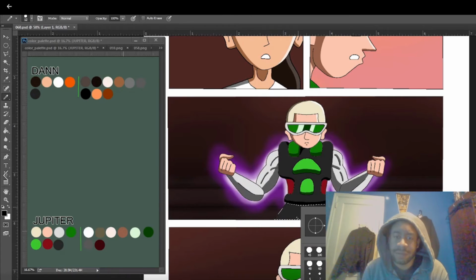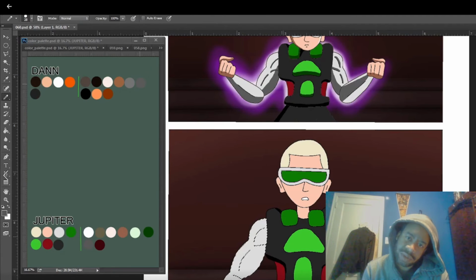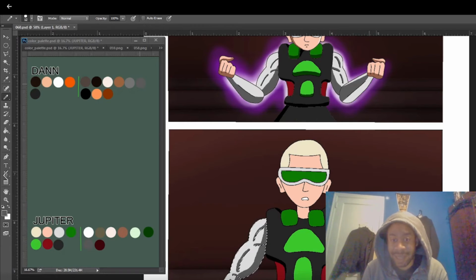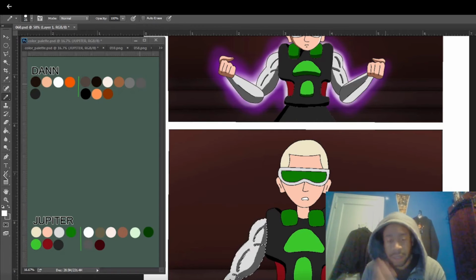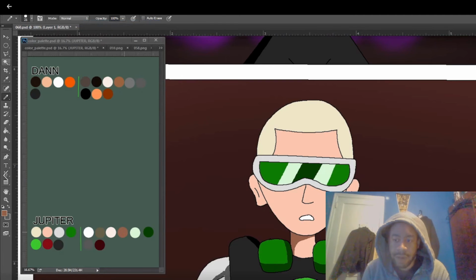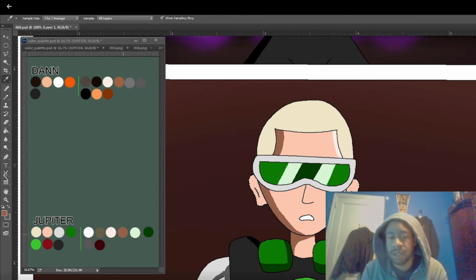When I go back and fix that panel with Dan, I think I may do extra highlights on the suit just from the power itself. I don't know. It may not be all that necessary, and when I add text and whatnot, it may get lost in the process. So I'm not sure. I'll toy around with that after the fact. And then we have more shading of Jupiter's. Panels 2 and 3, now that I think about it, or 3 and 4 rather, are very similar. So as far as lighting and shading is concerned, there wasn't really much for me to do here.